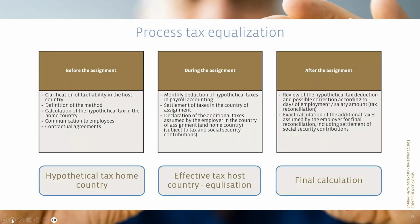Tax equalization is something which is, I would say, quite tricky, but as soon as you have implemented the right process for you, it can be done quite straightforwardly. The tricky part is more how to set up the best and easiest process. And sometimes the easiest process might need a bit of discussion or clarification with the employee as well as the business, and also with the involved payrolls.